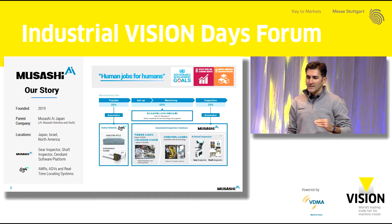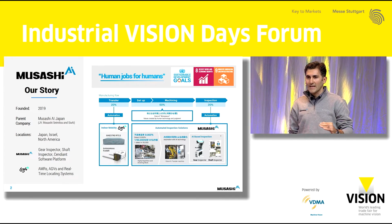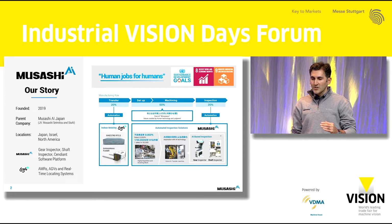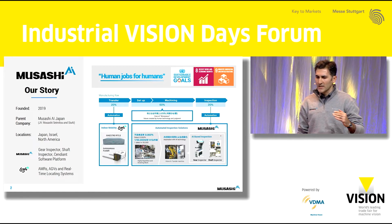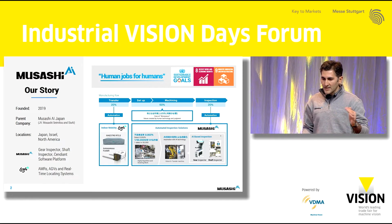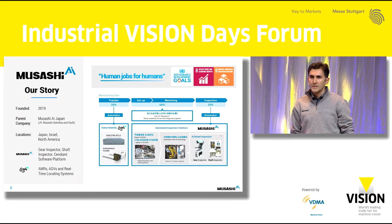Musashi has found that inspection and transfer of the parts each account for 20% of the workload in the factory environment, and automating them will help transition the workforce to more value-added tasks, because the repetitive task of inspection is prone to errors over time, especially when the inspector is tired. And our sister company, 6AI, is focused on indoor mobility.